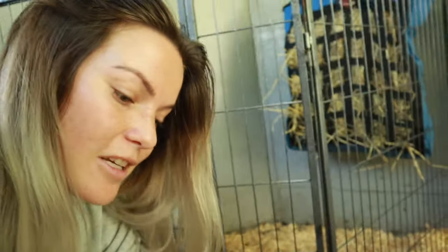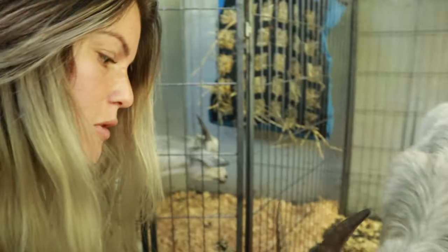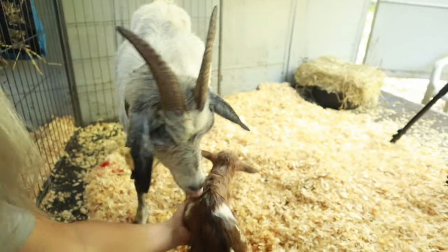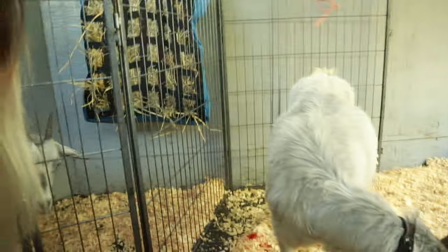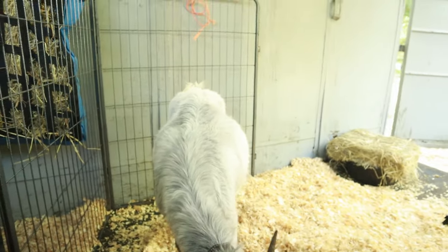It was such a quick birth. She was literally just sitting here. Hi, little one. She did have some discharge. Here, let's get you over here. There you go. It's the amniotic fluids. So she was just in here hanging out, and I closed the door to give her some peace, and I opened the door and she's on the ground, and there's literally the baby right there. She's pushing and the baby's coming.